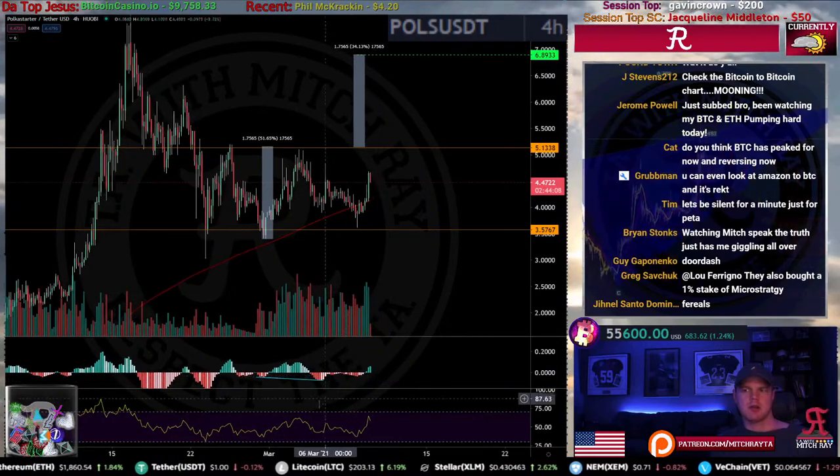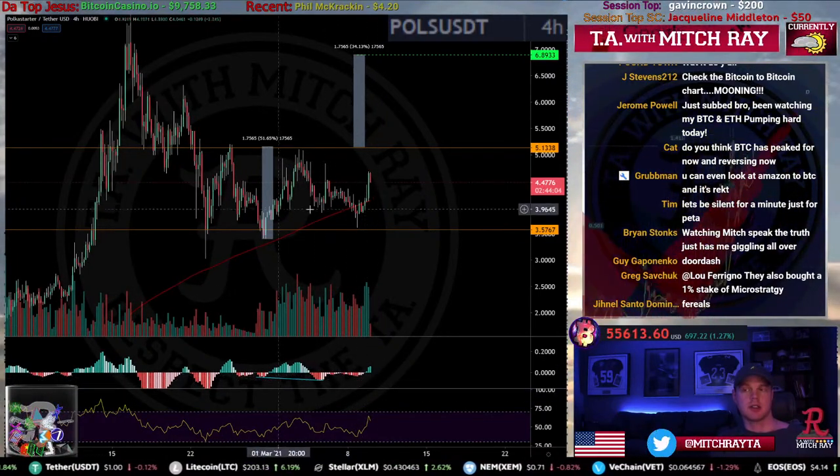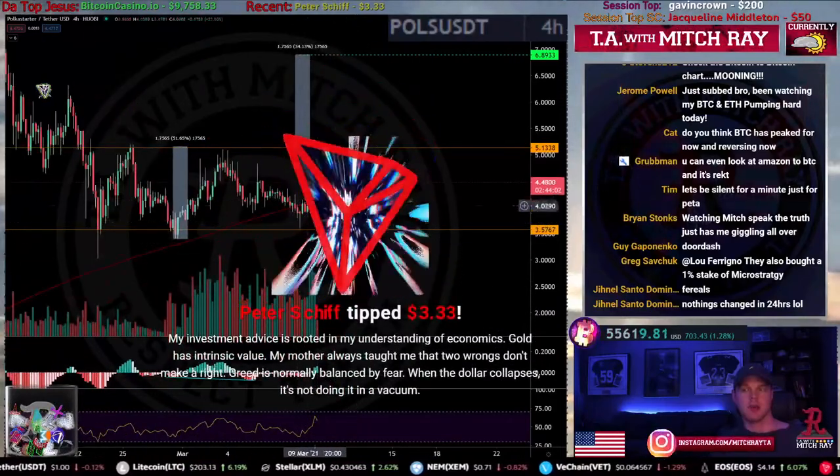So, you were kind of lucky enough to say maybe you were diverging a little bit on the MACD histogram on the lower low. And look at the nice bullish hammer right here.